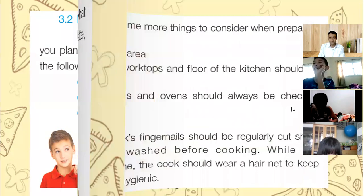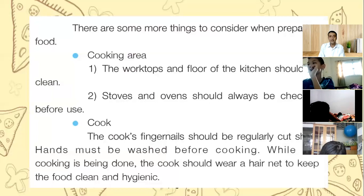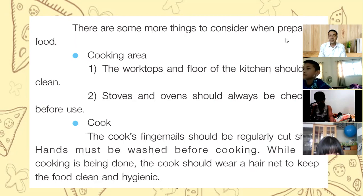So these are the things about how you have to take care of your utensils after using them. Okay, there are some more things to consider when preparing food. Here we have some more things you have to keep in mind when you are making food, preparing food.